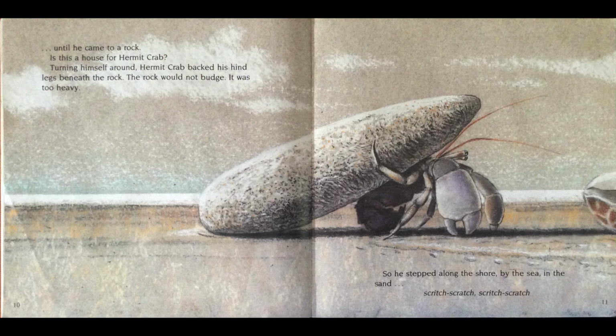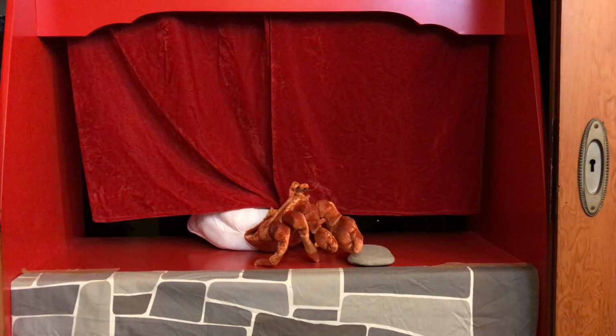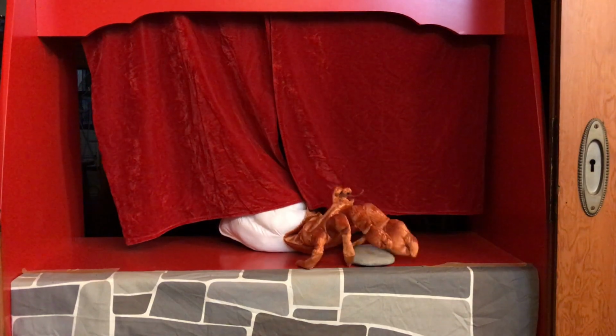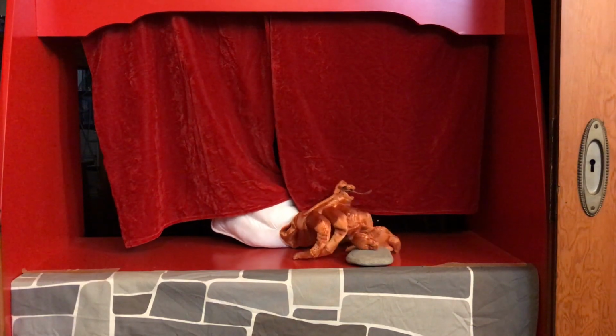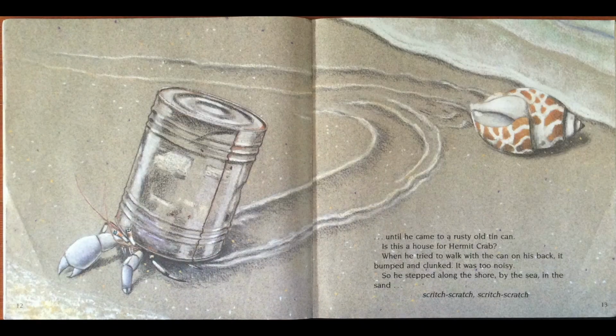Turning himself around, Hermit Crab backed his hind legs beneath the rock. The rock would not budge. It was too heavy. So he stepped along the shore by the sea in the sand. Scritch, scratch, scritch, scratch. Until he came to a rusty old tin can. Is this a house for Hermit Crab?